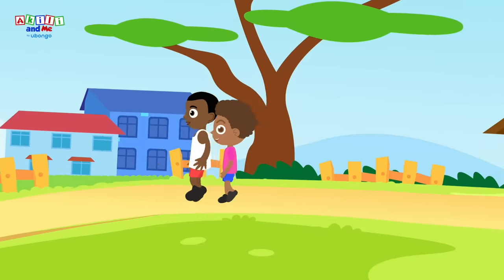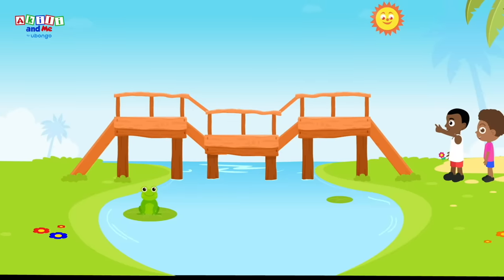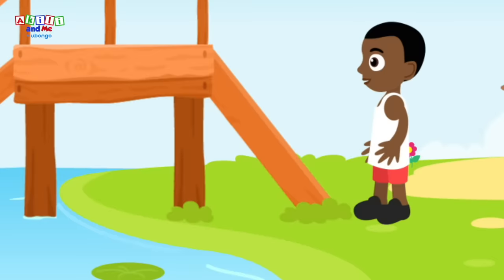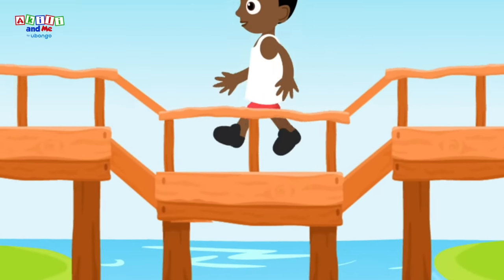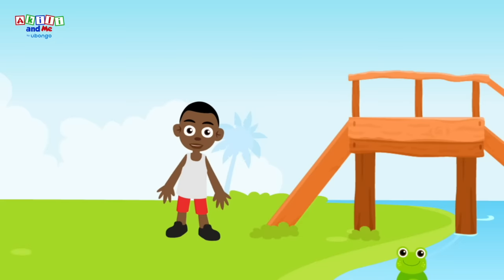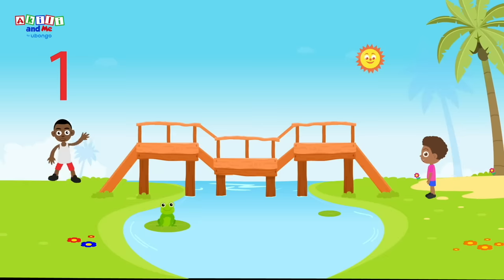Great friends walking down the street, they see a bridge that they need to cross. It is time for one to cross the bridge. One friend goes up, up, up, then down, down, down, jump, jump, jump, and across the bridge he goes. How many friends have crossed the bridge? Let's count them. One. Yes, just one friend has crossed the bridge.